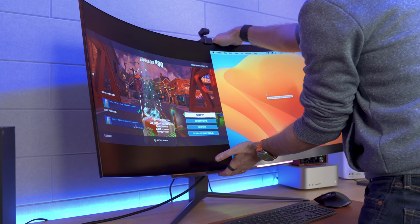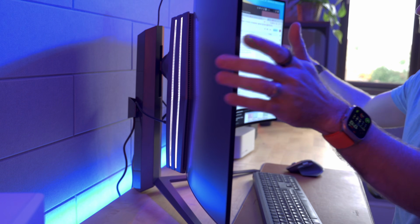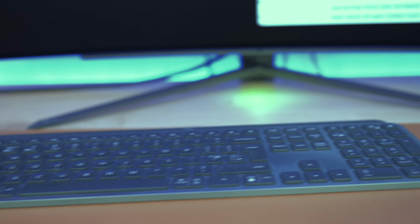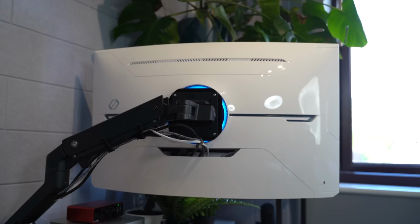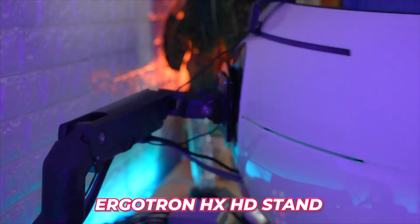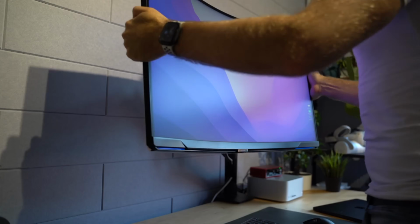Now the screen also comes with full tilt and height adjustments and pivots with the included stand. A stand which is actually far less intrusive on the desk than others I've seen, certainly with these kind of size screens. But I would still recommend getting that desk space back by using a proper monitor arm. And I'll link to my go-to for these size screens because they're designed to take the weight of something as big and as heavy as these screens.